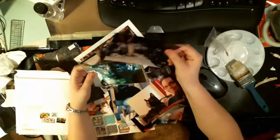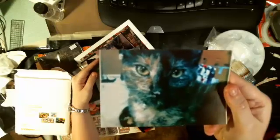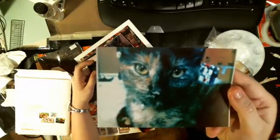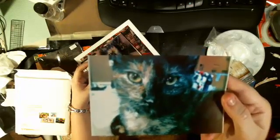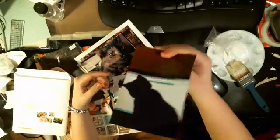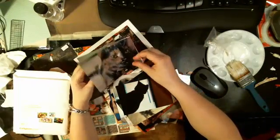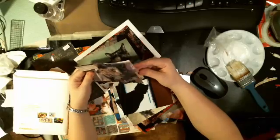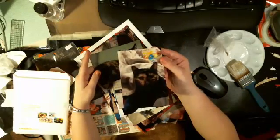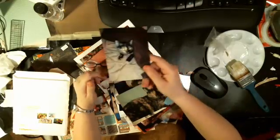She's my sassy kitty. You can tell in this picture that she's sassy. And she was chasing the mouse on the screen. She likes to cuddle underneath your blankets. See?